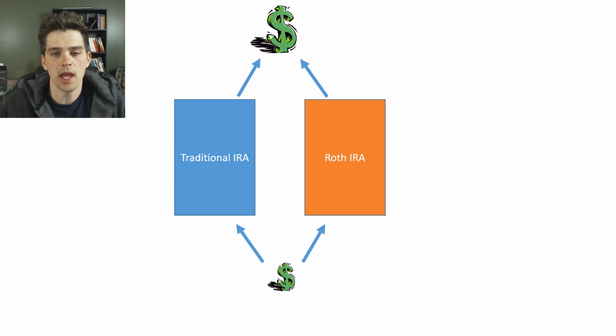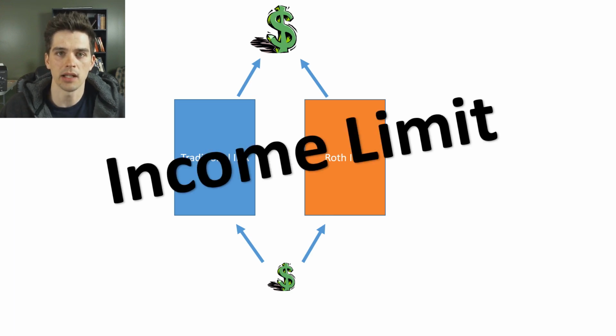So you may want to contribute money to an IRA of some type because you know that IRAs shelter you from taxes in an amazing way and are going to help your retirement savings grow significantly. However, if you're hit by the income limit, you might think you have no options at all to contribute to IRAs. Now that's not true. Enter the Backdoor Roth IRA contribution.